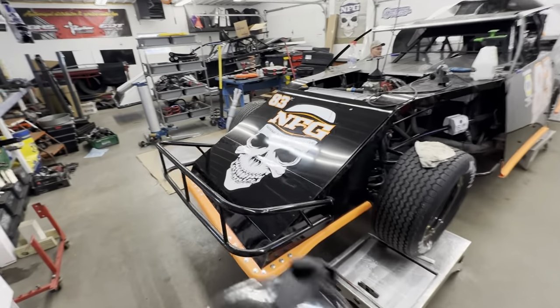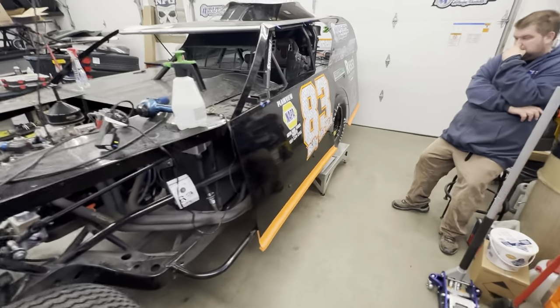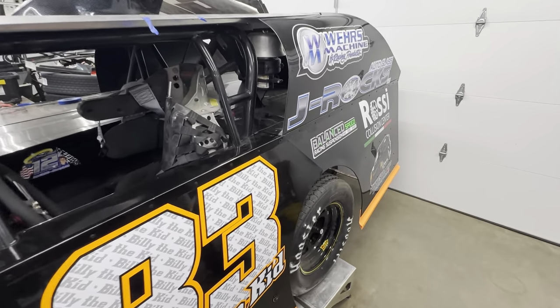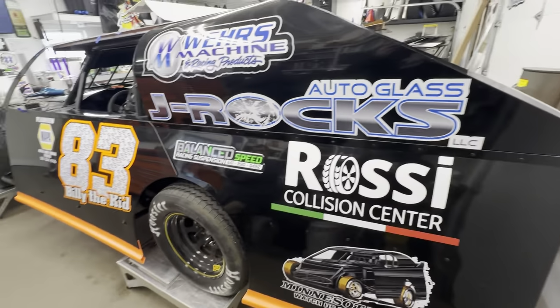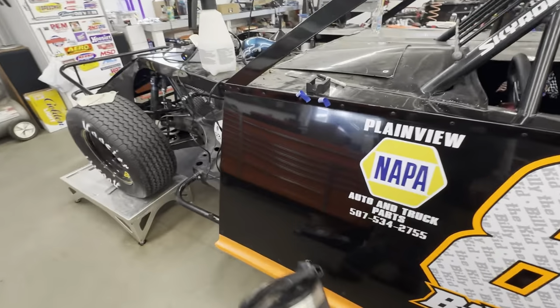Here comes the big reveal. Wait for it. Wait for it. Look at that thing. Slip around here and admire this beauty. You know, I went with the skull. It's kind of my trademark. Thing looks good. Still waiting for all my soda stickers to come. Those will be all right there.